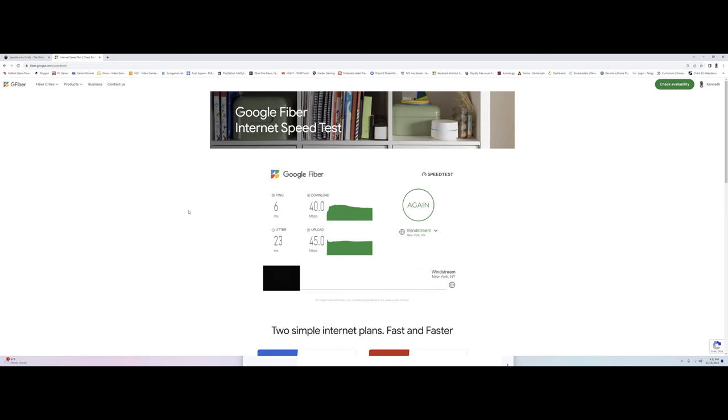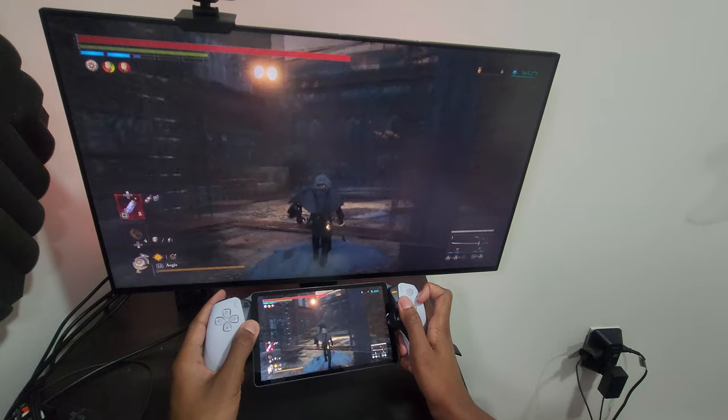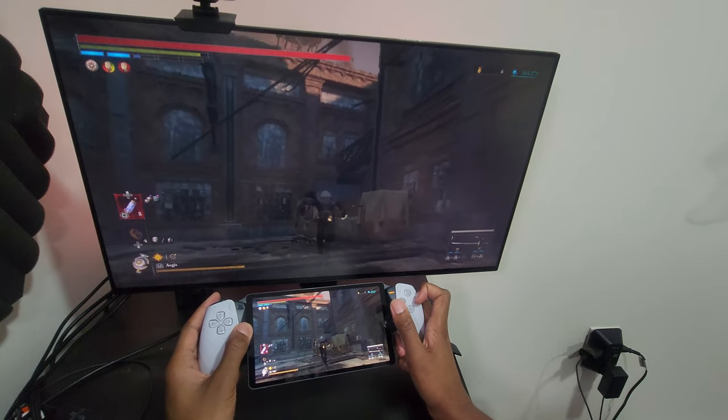So yeah, that was the speed test. Okay, and I did it on two different sites, as you see.